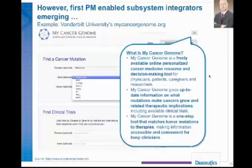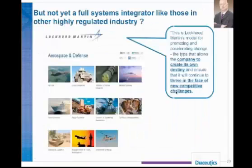And it's a very exciting observation to see, and it is our view that we will see more and more of this level of integration of multiple pieces of information. Who integrates? In our view, we don't see good examples of integrators in the healthcare industry today. There are some examples, but not to the level of integration that we've seen in other industries.